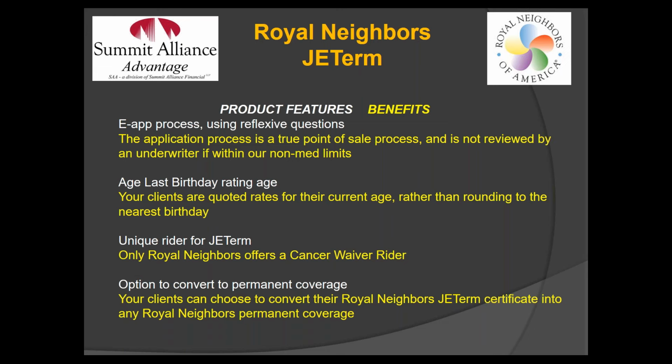Now, another great benefit to this product is the fact that the age last birthday is what they go by. So if your client is 55 today, but they turn 56 next week, then you can get them covered at age 55 and quote them, and they can lock in age 55, again, because you don't have to round to the nearest birthday.